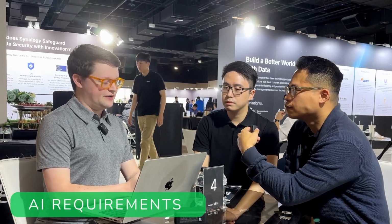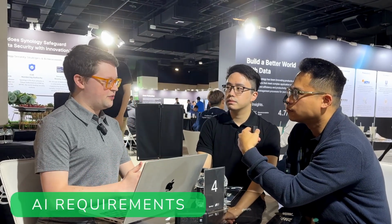I just have a couple of questions about some of the stuff we covered. I'm probably going to ask some questions that we already talked about, just to get it recorded again, if that's okay. So, we looked at some Synology Drive stuff and some new AI features in Synology Drive. What are the hardware requirements for AI in Synology Drive? Is that going to be available to existing customers, or is that going to require a new product?